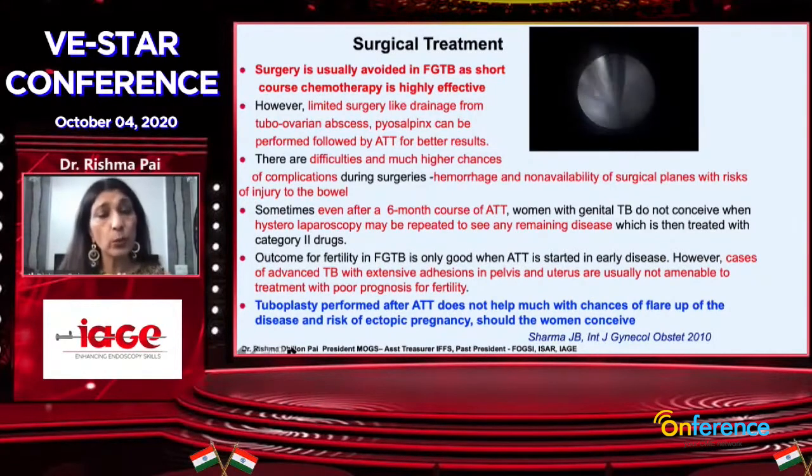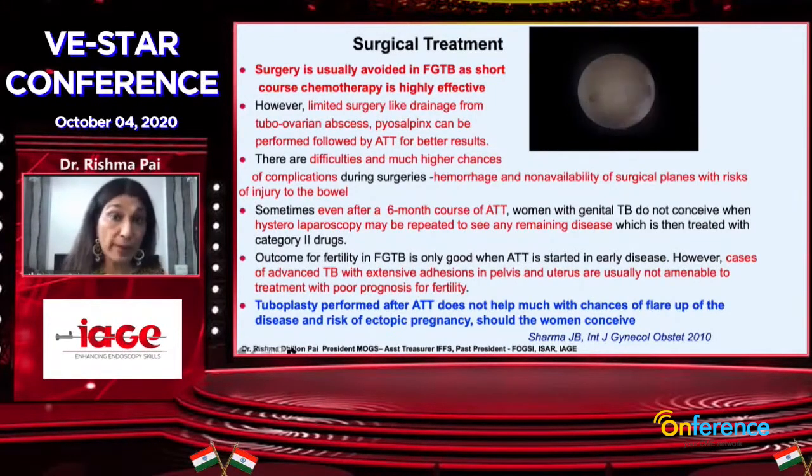But we do know that when you put in a laparoscope in patients who are badly affected by tuberculosis, there can be a lot of complications because of non-availability of surgical planes, injury to bowel, hemorrhages, etc. But despite that, sometimes you have to go in, you may have to remove the tubes if there's bad hydrosalpinx, you may have to clip the tubes, etc.